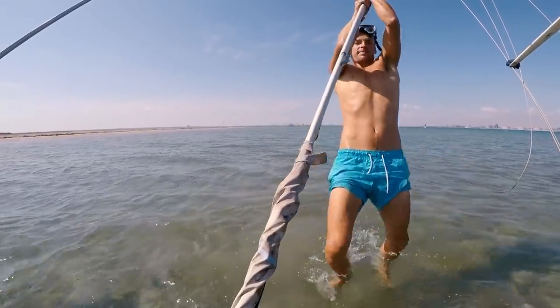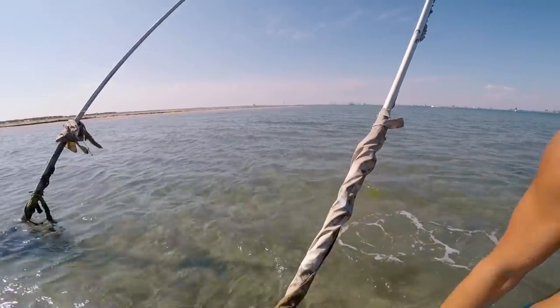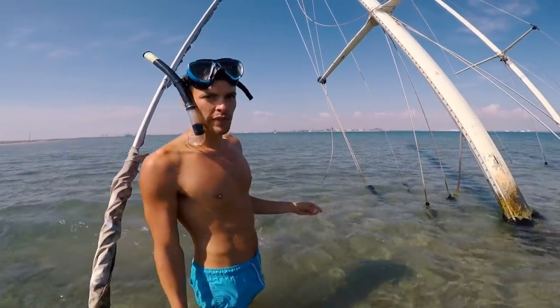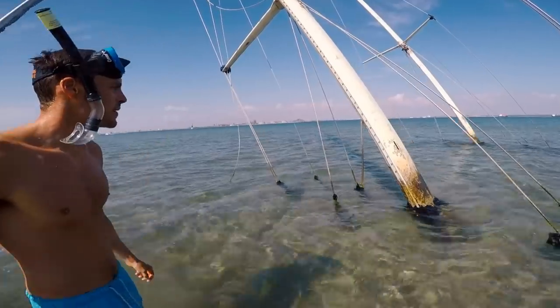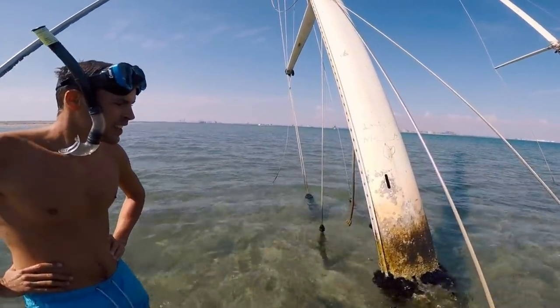Still got the sails on even. Well, yeah. Kind of. And the one in the mast is a roller furling sail and it's still in the mast. Yeah, the mainsail. Still tucked away inside there.